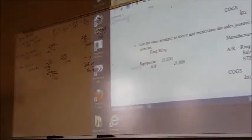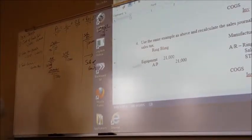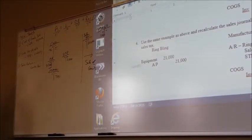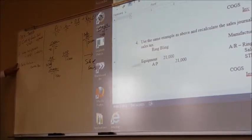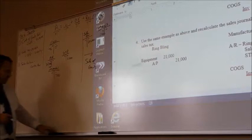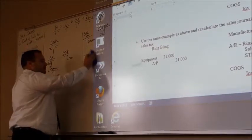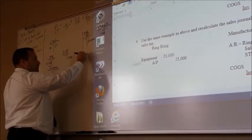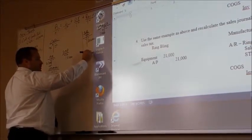The next thing on number five is we have a return. Green Bling doesn't need all of the stuff, and so they're having a sales return. The manufacturer says, okay, within 30 days you can bring it back. Sales return, from the viewpoint of the seller, you only have a sales return if you're the seller.